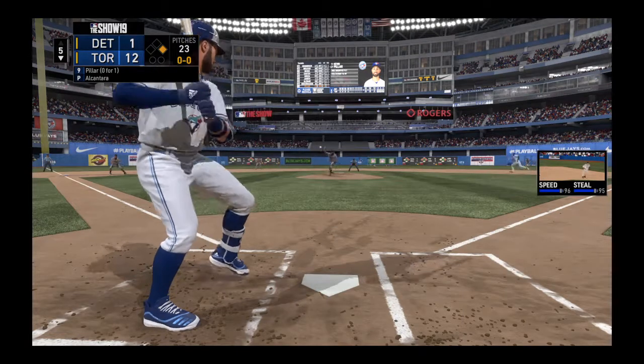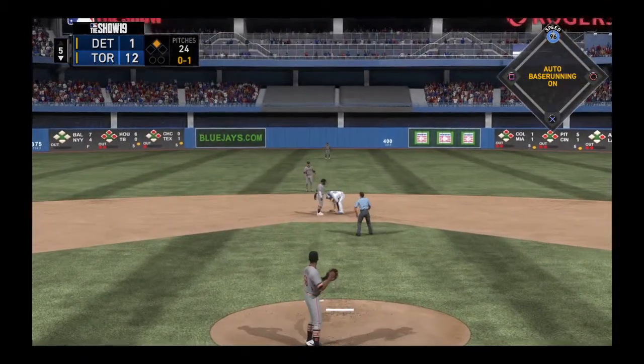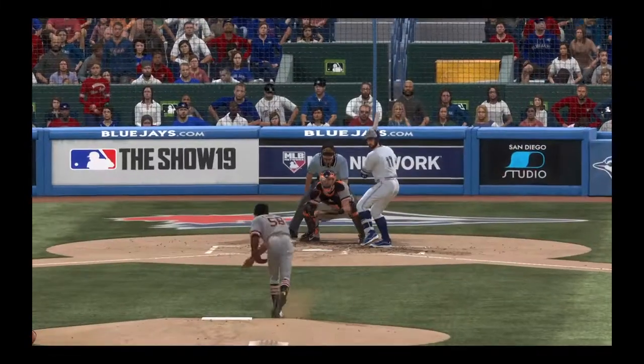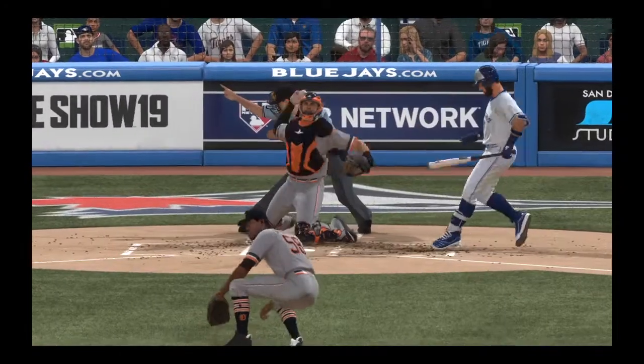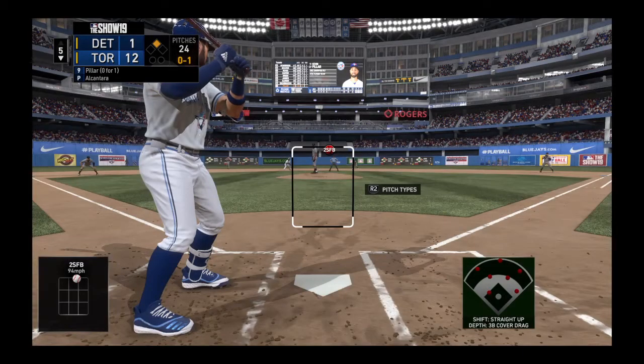From the stretch, here's the pitch. Strike taken, the throw. Way late, and he's in there easily at second. Well, this pitcher's out there just trying to get hitters out, and he's having a hard time doing that. So as a base runner, that's a good time to try to steal some bases. He's probably not as focused on controlling the running game as he should be.